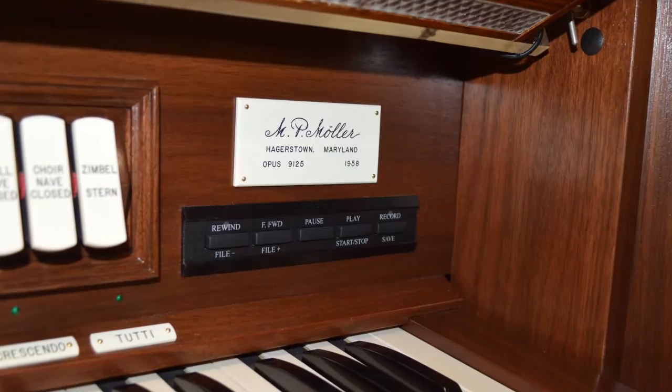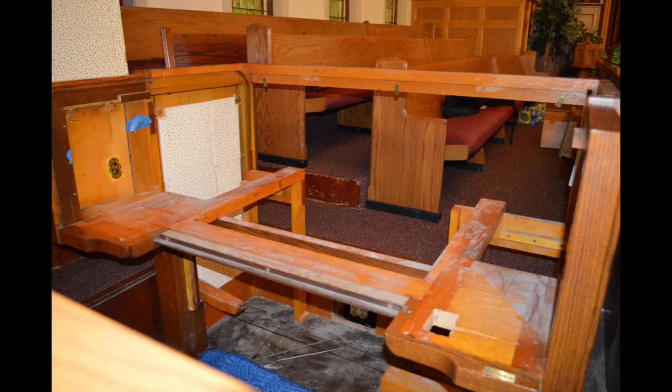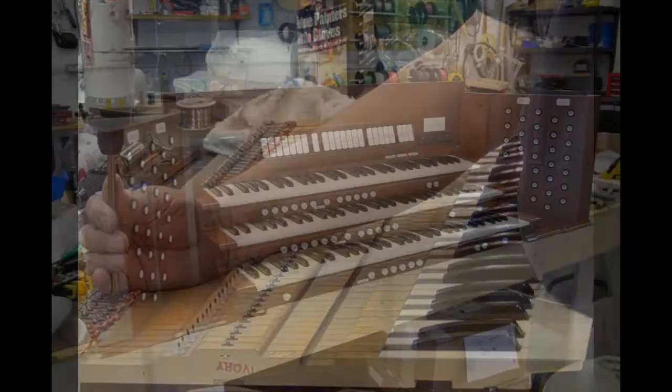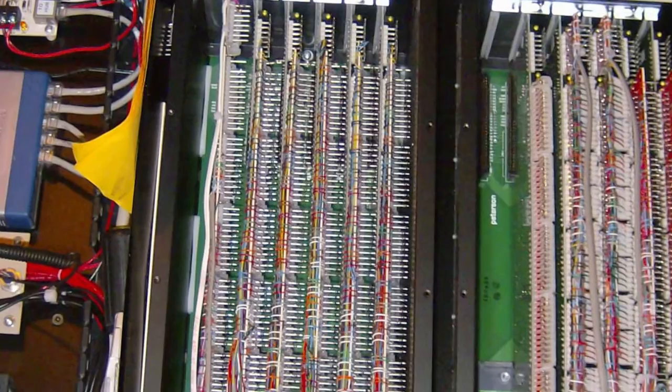We removed all the components from the console, including the bulky mechanical switching system. We completely rebuilt the ivory-covered keyboards and the pedal board, and constructed a new interior of solid walnut for the console and populated it with all new controls. The new wiring is organized, neat, and meets the most current codes.